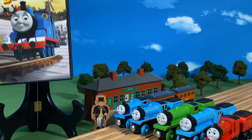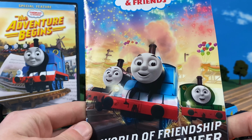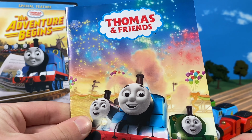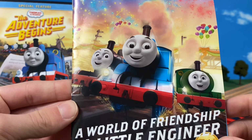Here's the disc. I really like the coloring on that, it looks kind of cool. And then here's a nice little I'm gonna actually set this back up there because I want you all to see the glorious poster art. But this is a cool, like, I wouldn't say it's kind of a product guide, but it's more of a showcase of Thomas stuff. I guess it is a guide then.